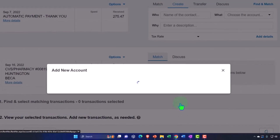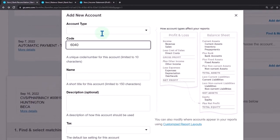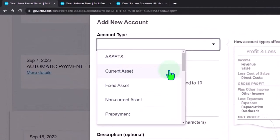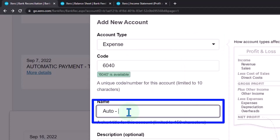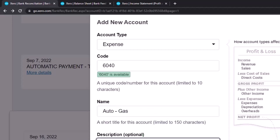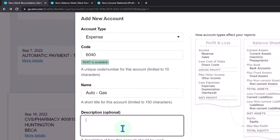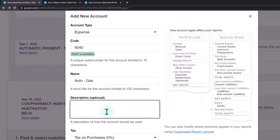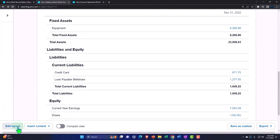6040, let's add an account, 6040. It's going to be an expense type of account. And then I'm going to call it auto and then gas. Now note, gas has one S, I think. Note that if you have multiple things related to the automobile, then you could group the accounts together. So you might put multiple accounts in there, breaking out your autos. And then with this great tool of Xero, with the edit layout, group them together.